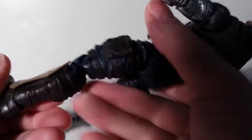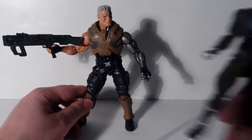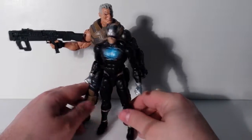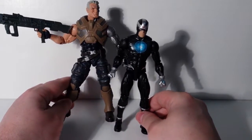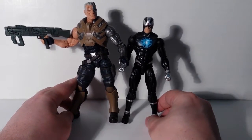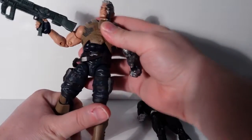He's got all the typical articulation you'd expect, limited here by these ankle guards, which I think are glued on, so I'm not gonna mess with those. Pretty good figure, and he's a little bit bigger and bulkier than the others, which is appropriate. Taller too, quite a bit larger actually. Now that I see him side by side, he's a big dude. So yeah, it's a good Cable figure. It's nice that he's in there.